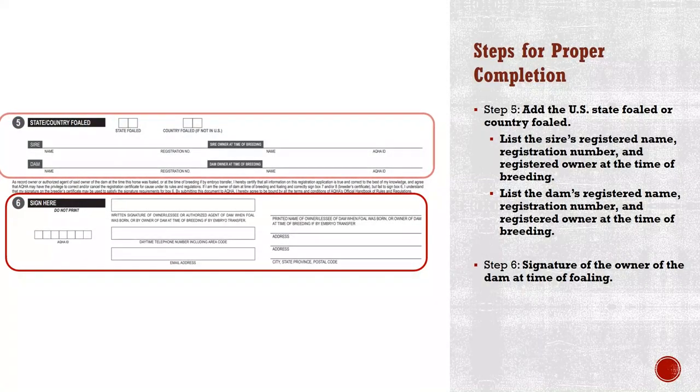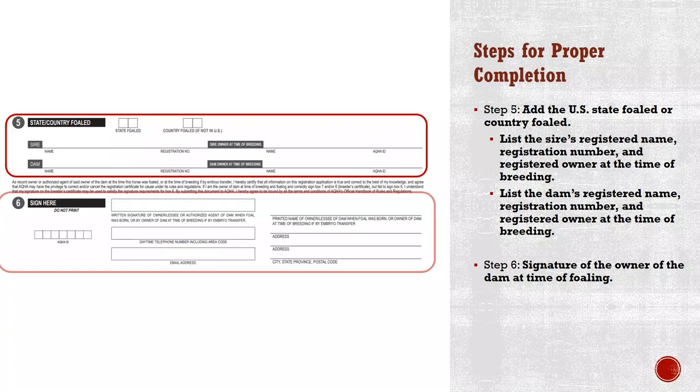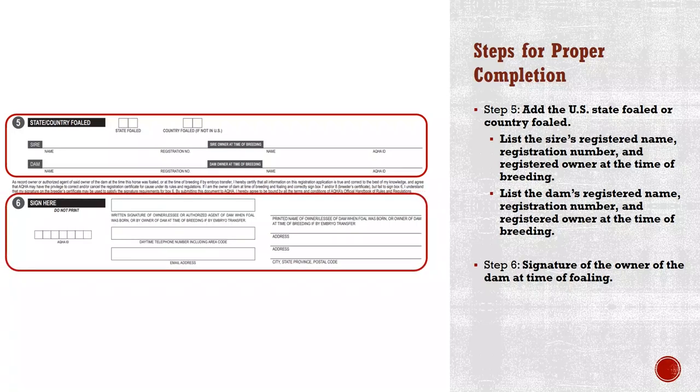For Step 5, you will need to add the state foaled or country foaled. To register a foal, both parents must be registered with AQHA. Step 5 also requires you to add the sire and dam's registered name, registration number, and registered owner at the time of breeding. Step 6 requires the owner of the dam at time of foaling's signature.